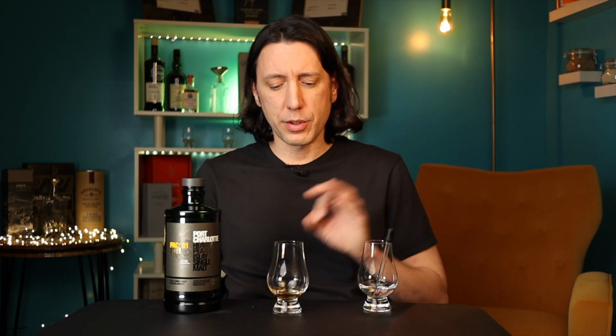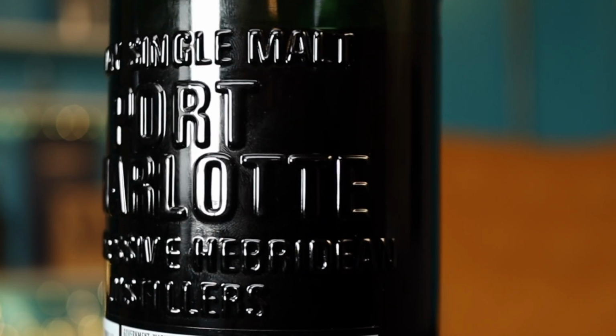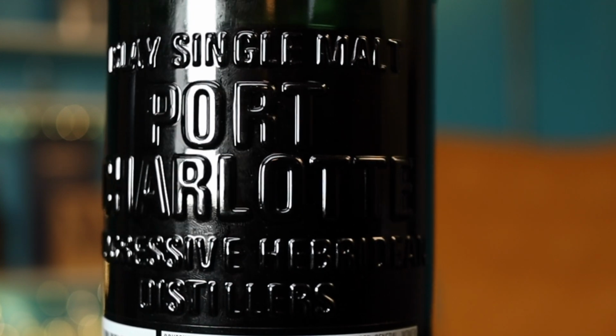I'm still getting that nice pleasant sort of warming in the chest from sipping it, even with the water. And the finish is still there. It's still staying with me. I don't quite have as much of the smoke kind of in the sinus, in the back of the palate like you get when you have it neat. This is just kind of choose your preference here.